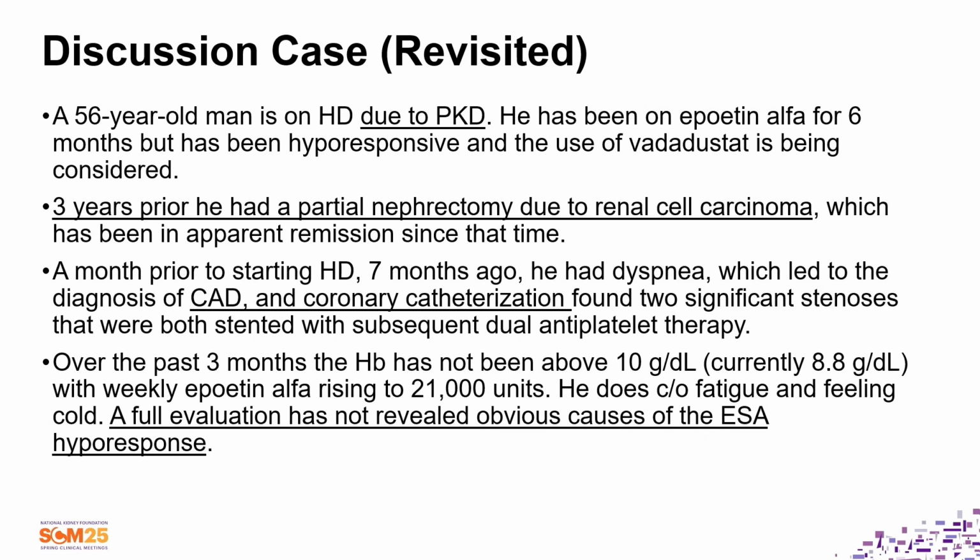Let's see. So we have a couple of other ones. There are more coming in. Are there significant drug interactions to be concerned about with vadadustat? So I'm hoping you're going to quickly answer that question. I do not believe there are significant interactions, but what I really should say is I'm not sure of the answer to that question.